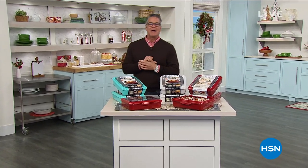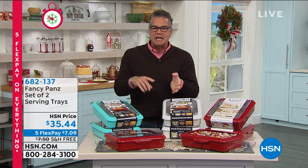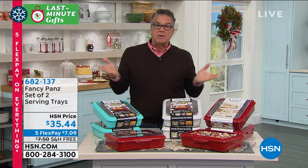I love fancy pans. So let me tell you the backstory on these. I got these for myself it might have been as much as a year ago. Brilliant. Anybody that has to take food from point A to point B will absolutely love these. If you love your trays of lasagna, your Swedish meatballs, your salads, and you want to take them from one point to another, what's the best way to do it?